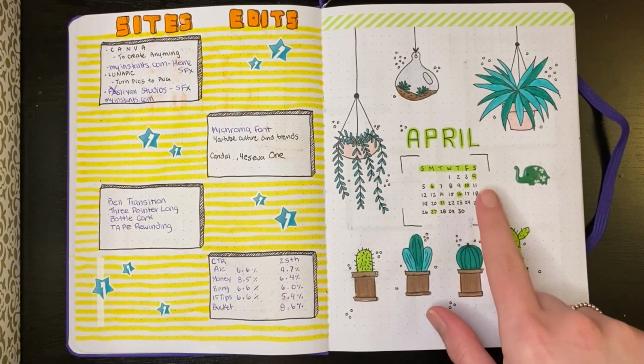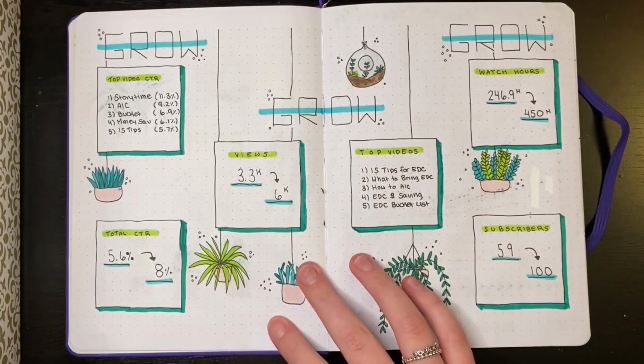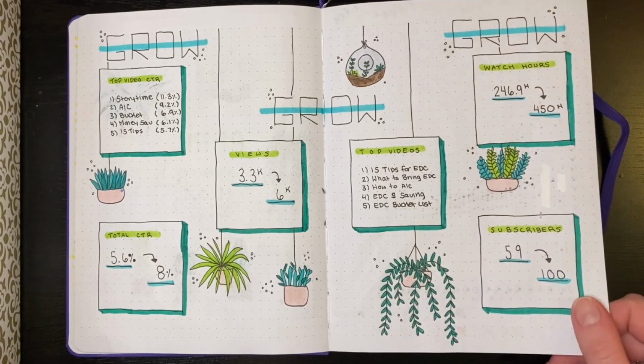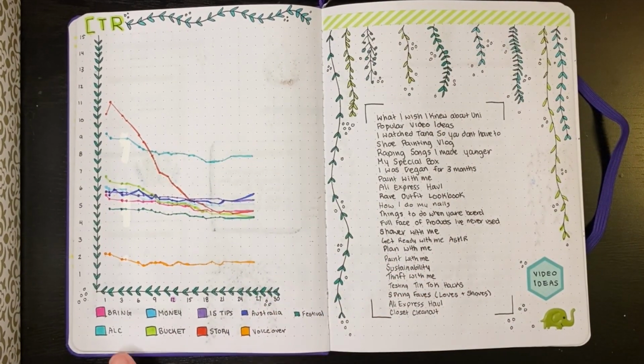Here we are into the April spread. So I decided to do a plant theme. So I have my calendar days again. And then I ended up doing a 2-page spread for the 6 things that I like to track. Next, I track my click-through rate for videos that I have already posted. So as you can see, I color code them and chart them.